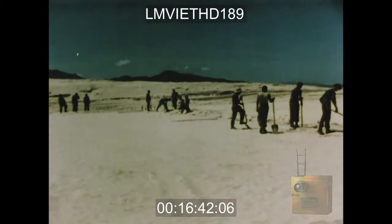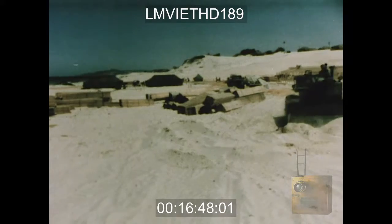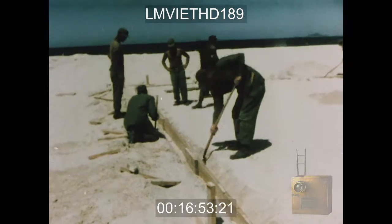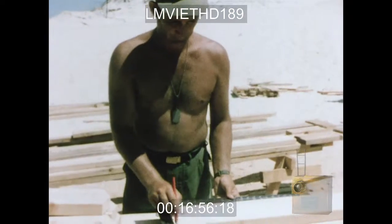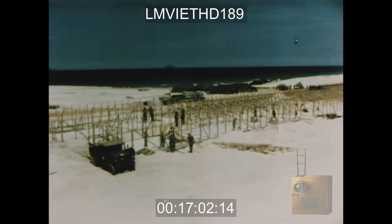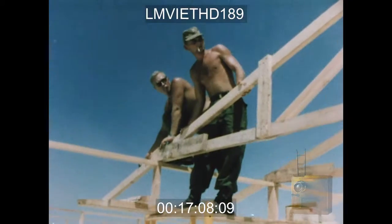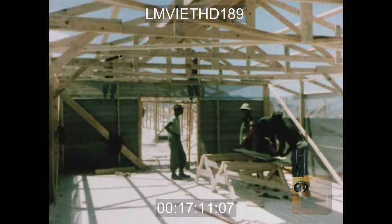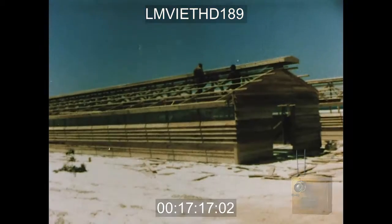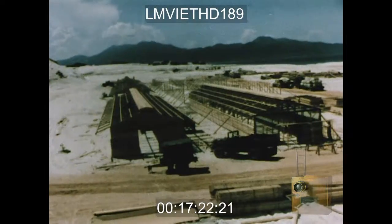Cam Ranh Bay is the setting in late April for the first stage in the construction of a convalescent center. The foundations are set by men of an engineer unit. Medics join in on the construction, located in the Baker Beach area on the northern end of the peninsula. This new medical complex is designed to take some of the pressure off the overworked hospital at Nha Trang, some 30 kilometers along the coast to the north. Construction for the entire project is to be 50% complete in June.